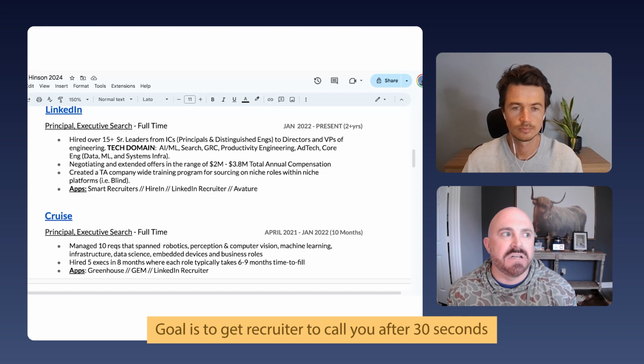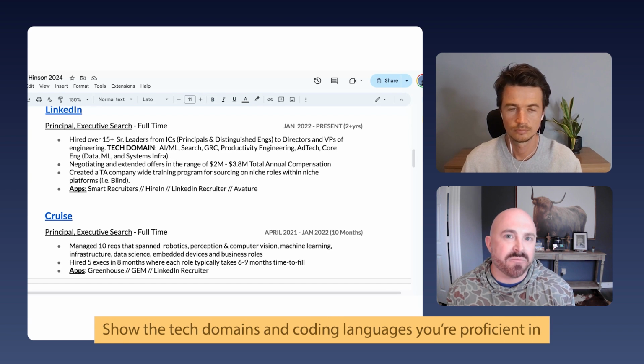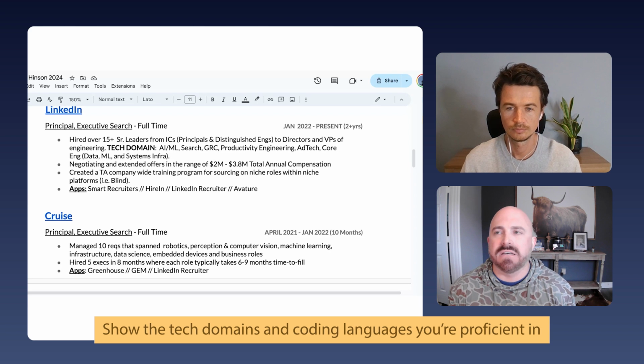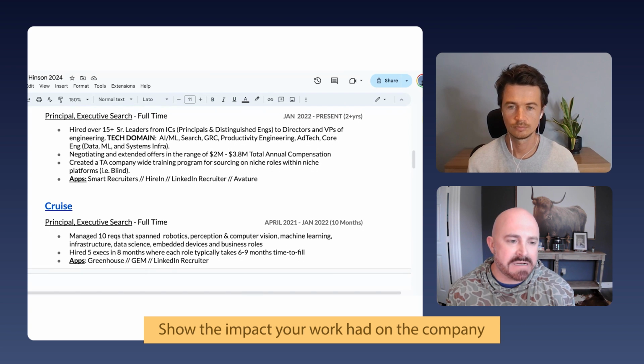As a developer, you want to really clearly show the tech domains, coding languages that you're proficient in. And I want to know what you worked on that helped the company generate revenue, generate traffic, whatever it is. You kept the site up as a site reliability engineer. I want to know that impact and I want to know it quickly. I want to know the two or three big things you did at that company, right?